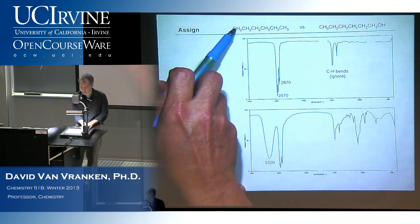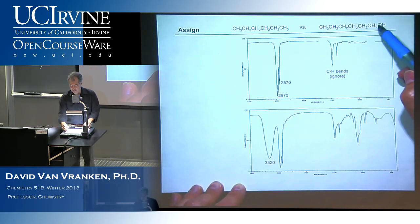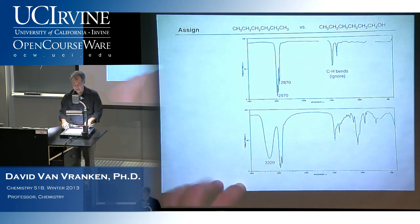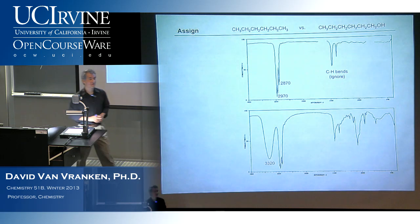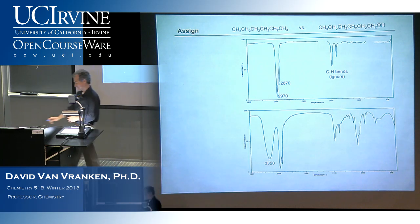This top molecule has 1, 2, 3, 4, 5, 6 carbons. It's hexane. And this other molecule, I think, is hexanol. Okay, I've got two spectra there. Which one is hexane and which one is hexanol? Yeah, the bottom one is hexane. Come on. That doesn't take any difficulty to see.